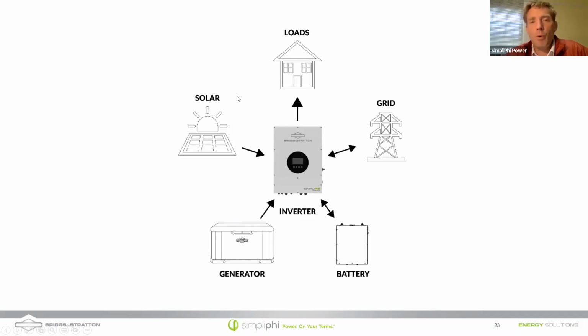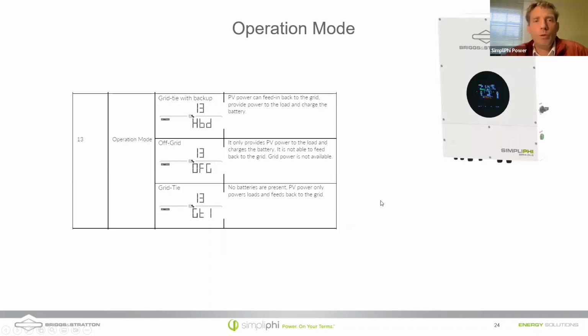You can AC couple the solar as well. And then, of course, the inverter charges and discharges the battery backup system. So there are different modes of operation. You can do grid tied with backup, right?